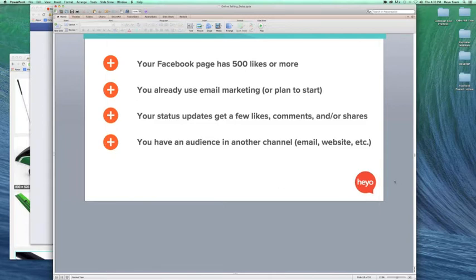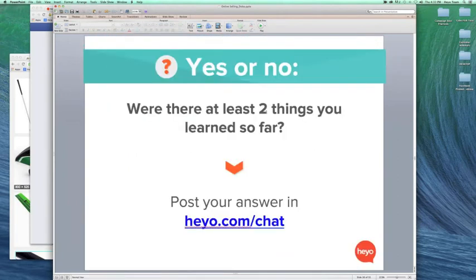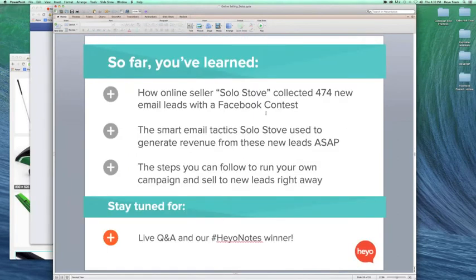So next, folks, so far you've learned first how the online seller Solostove collected the new email leads with a Facebook contest. Then we showed you their smart email tactics that they used to generate revenue directly after this contest was over. I showed you how easy it was to build a Facebook contest using Stuart's golf coaching business. But stay tuned for a live Q&A and the Heyo Notes winner.